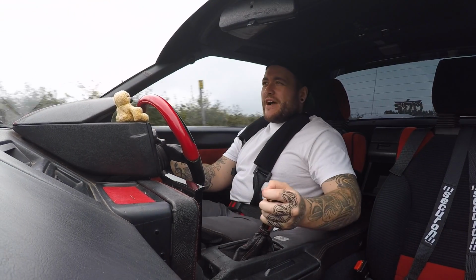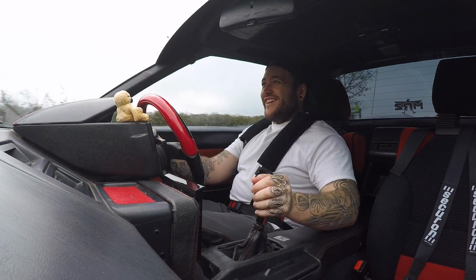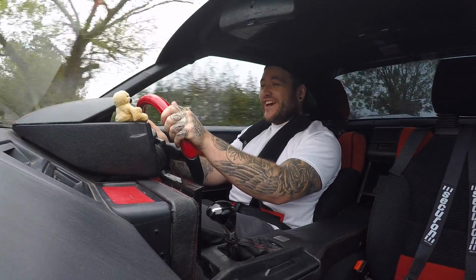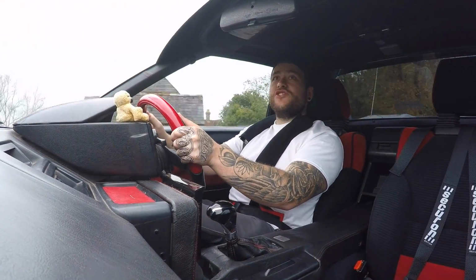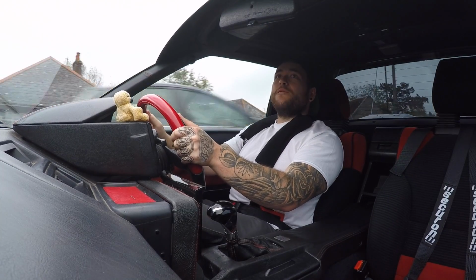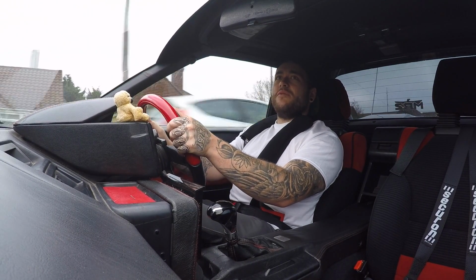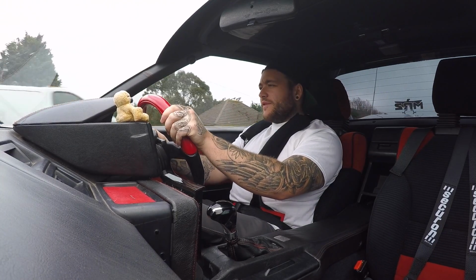I don't think it's got power steering because the steering is just crazy. It's so stiff, it really is. I'd hate to park this, I really would. And you can't see anything out the back. If you look behind you or even in the mirror, there's a flick up spoiler on the back of it and you literally cannot see anything behind you other than roofs of cars, I think.